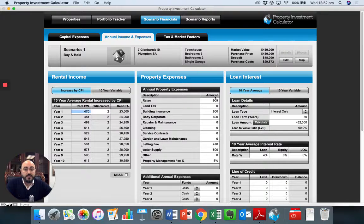In terms of property expenses, we've got $909 allowed in there per year for rates. We've allowed $800 a year for building insurance. Body corporate can be actually a little bit less, so let's work on $450 a year instead of $600. And there's no repairs or maintenance, cleaning, service contracts, or garden and lawn maintenance.